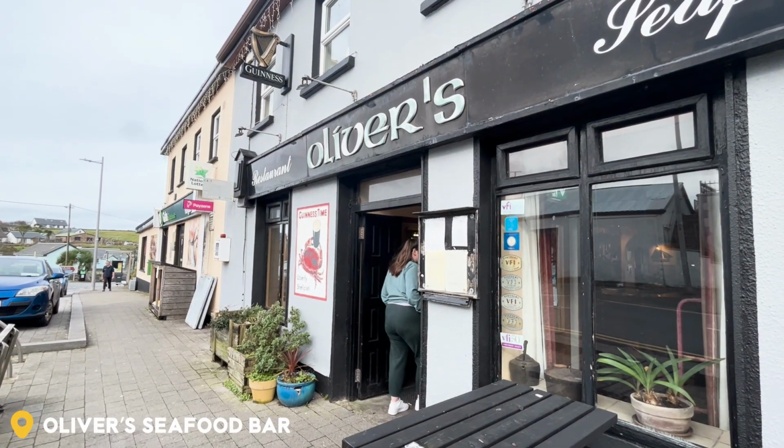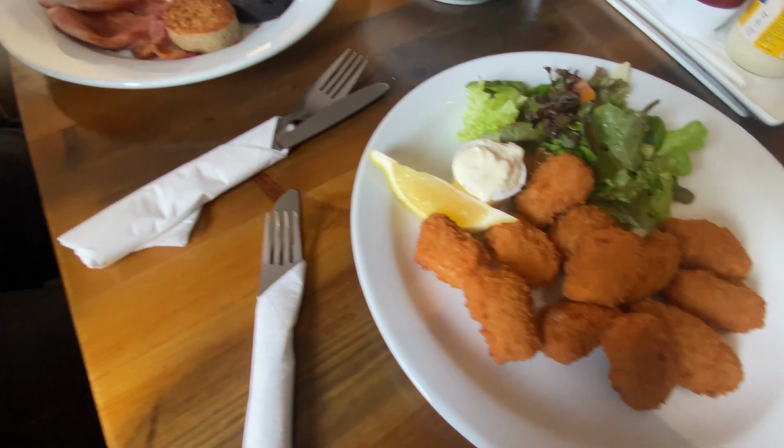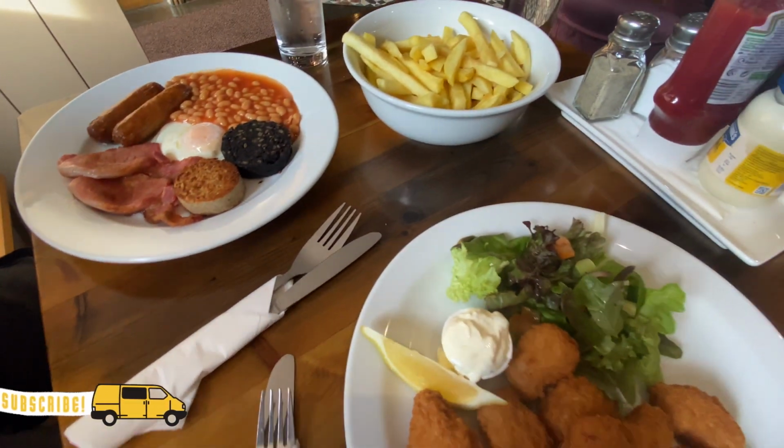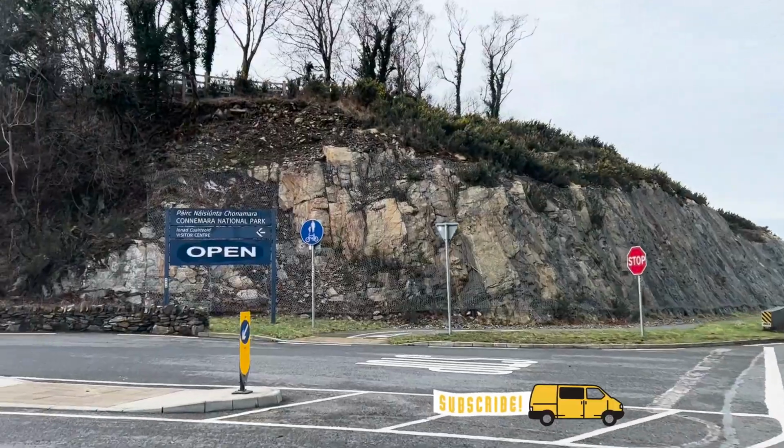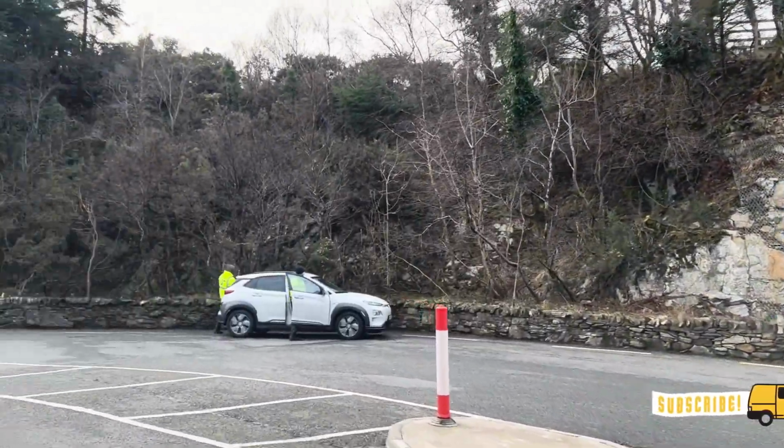After the palaver with the tree, we stopped off for a quick bite in a restaurant instead. Right, so we had our very early brunch, which was delicious. We hit the road. Now we have made it to the Connemara National Park. And Diamond Hill? Yes, Diamond Hill.